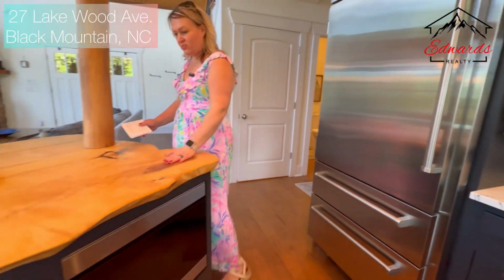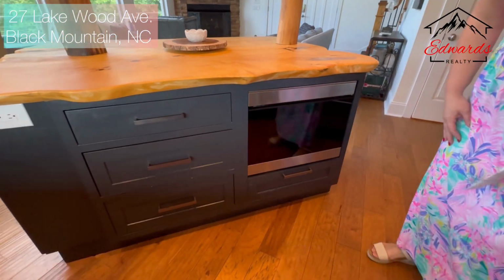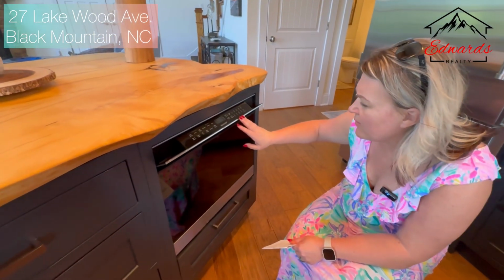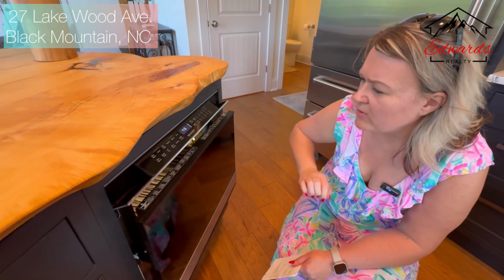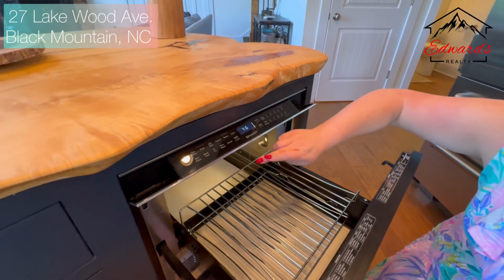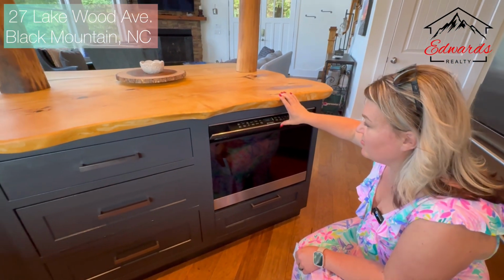Look at this beautiful wooden island. And we got a microwave in here. Or is it an oven? Let's see, open. Whoa, how cool is that? It's a convection oven. Let's close it. Fancy, fancy.